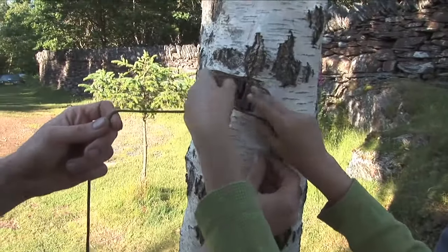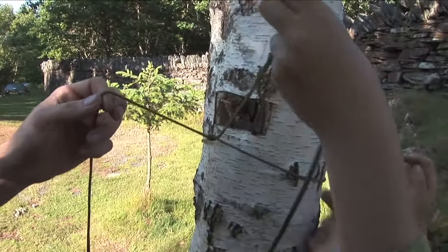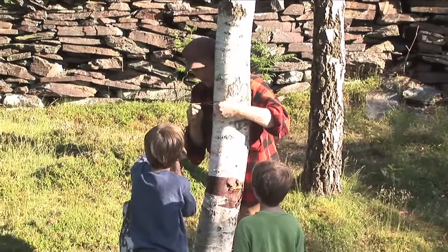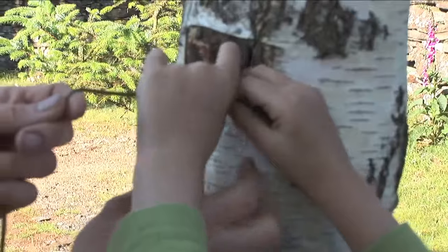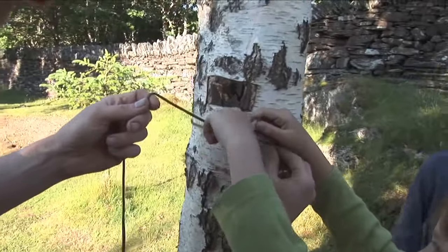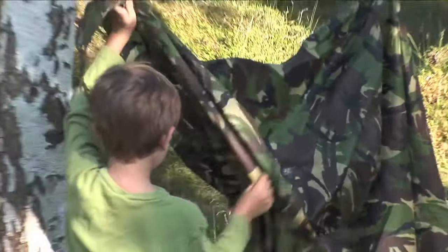In order to help put up the tent. Now, can you see that triangle shape? Yeah. So through that triangle, round. Does it keep on going round or does it come back? It goes through. And in no time, they have shelter.